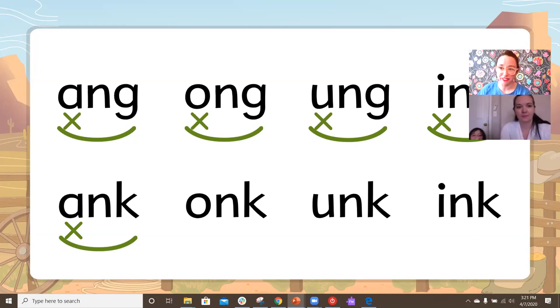Ink. Perfect. Listen to that A sound in there. Ink. You hear it? It's a little bit different, but the A is making the same sound as above here. Ang, ink. So they're kind of similar.